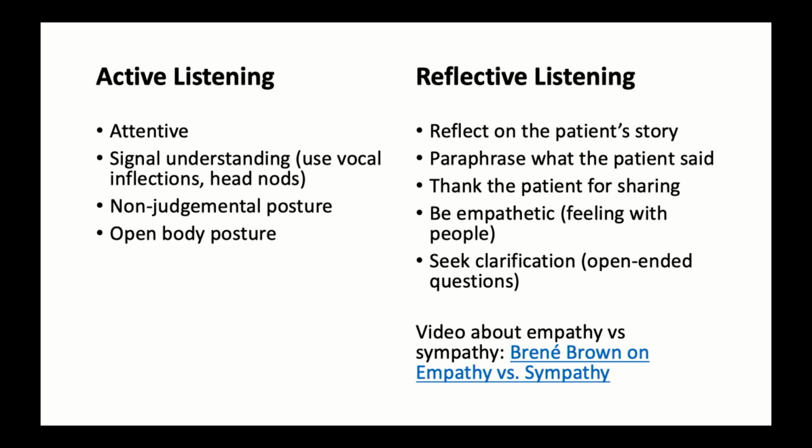Thank the patient for sharing. Be empathetic, so feeling together with them. Let them know that you're on their side. You can understand, or if you can't understand, you can just say things like, that must be really hard for you, or things like that.